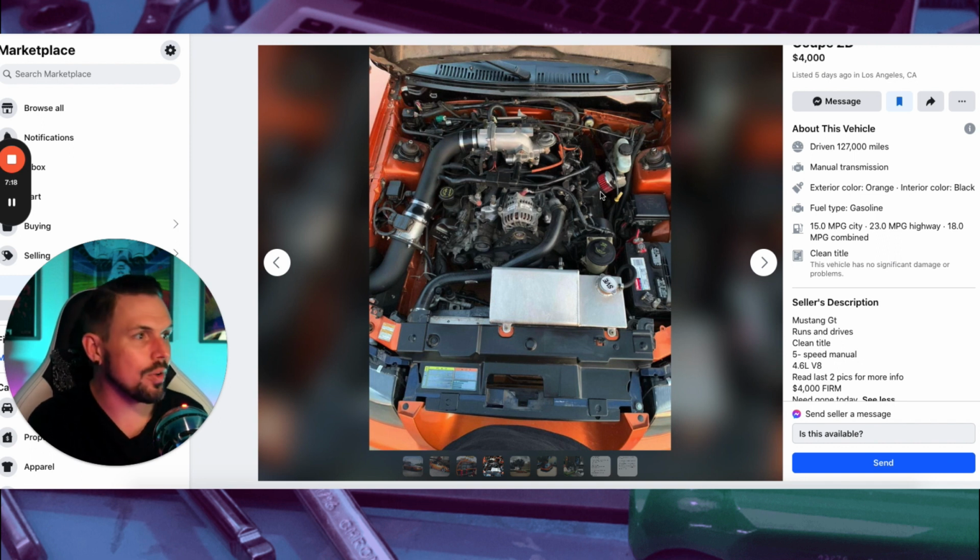Just like with the Mach 1, what is with the breather valve, guys? This is clearly a stock 4.6 2-valve. You don't need to race car all the things. Come on, we could do better.